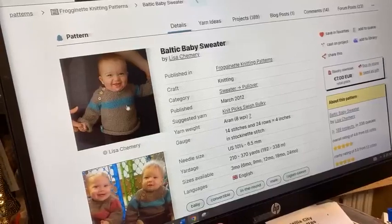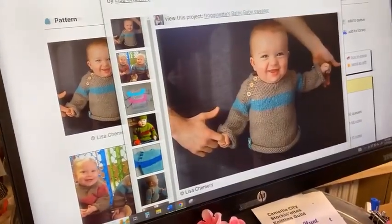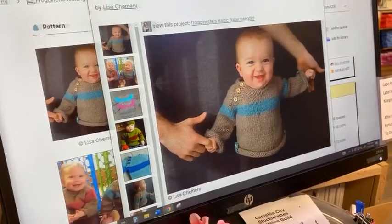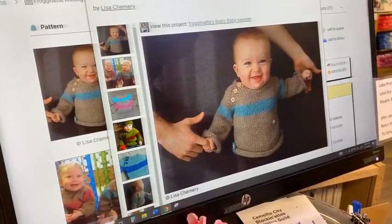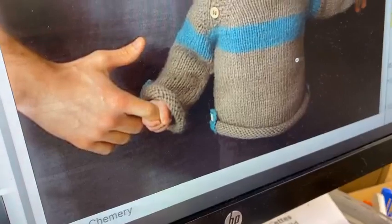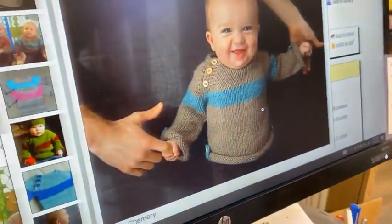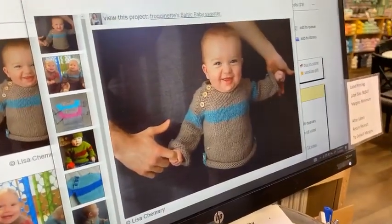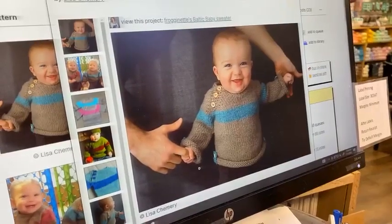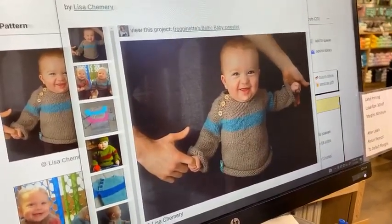Then a cute one for the littles, this Baltic baby sweater by Lisa Kimmery. What I really like on this one, besides the little shoulder button detail, is this little detail on the bottom where she's got a little tab, so it looks like it's folding up the rolled hem, so it makes the rolled hem look on purpose. And then it would also allow you to unhook that and unroll it a little bit as they get taller, because we all know they get taller faster than they get bigger around.